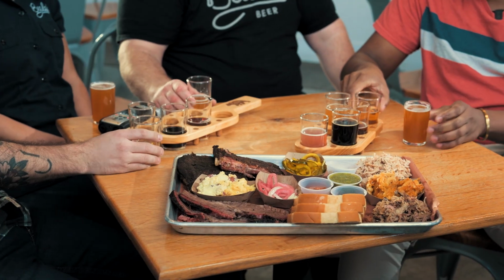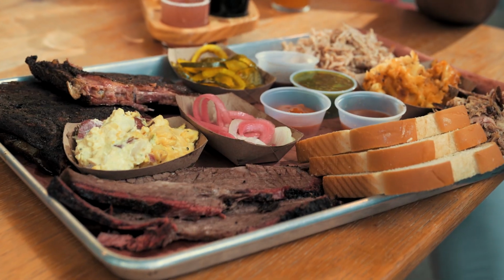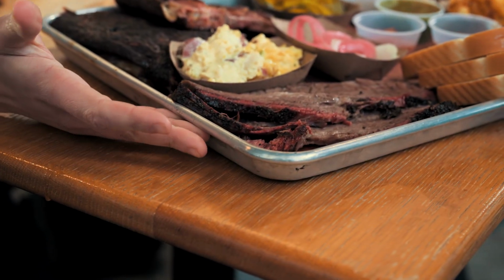Oh my goodness. It's Beale's magic. Wow, incredible. That looks great, actually. So somebody needs to break this down for me here. I can start here, white bread. So we can start up here. This is Matt's famous brisket. We slice up a few pieces for you there.